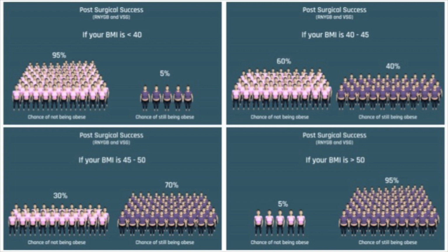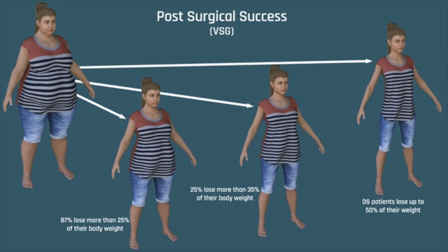That doesn't mean they don't lose weight. Our average patient loses 30% of their body weight. But the idea that everybody is going to reach a non-obese rate is not really true. And when your BMI gets to 50, that number goes to 5%. This is shown graphically here. For example, with vertical sleeve gastrectomy, most of our patients will lose 30% of their body weight.